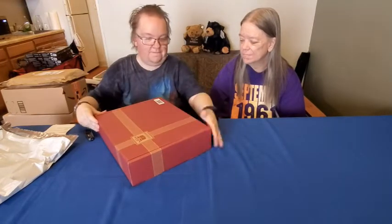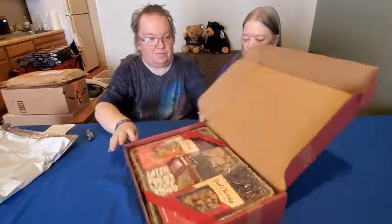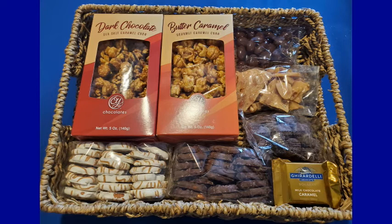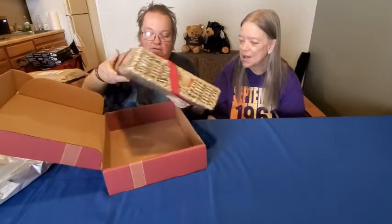Okay. Sounds like it's gonna be edible. Ooh. Yeah. It's edibles. And not that kind of edibles. There we go. Whole gift box of food. Snacks. Let's see what we have here. It's in a cute little basket. I like that. Nice wicker basket.